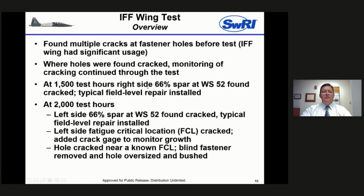And then at 2,000 hours, we found several indications during our NDI. The left side 66% spar, pretty much symmetric to that first location. Same repair type was installed. The left side fatigue critical location was cracked, and we added a crack gauge to monitor growth.